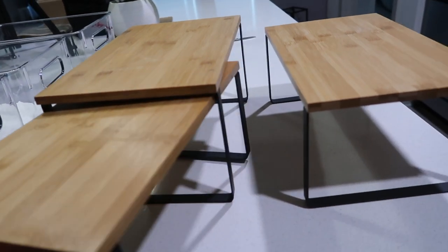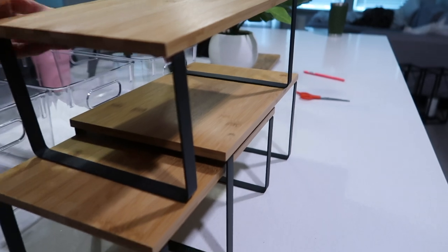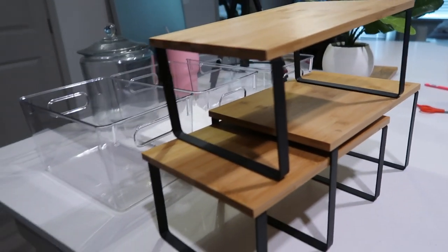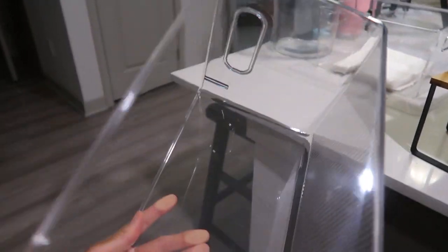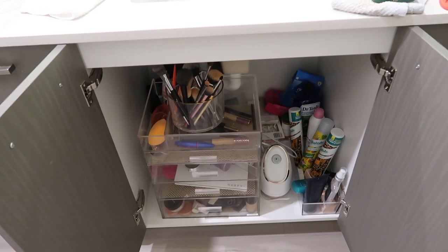Could just donate them to Goodwill, or I don't even know. Does Goodwill take stuff like this? Or throw them away? I don't know. But I'll use these to organize underneath the sink with all of our cleaning supplies and stuff like that. So I'm gonna do that now. I really do need to organize under here really bad.